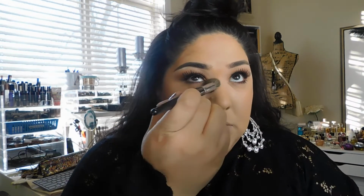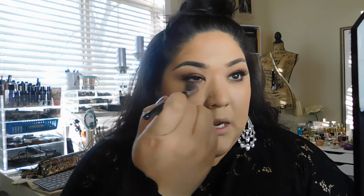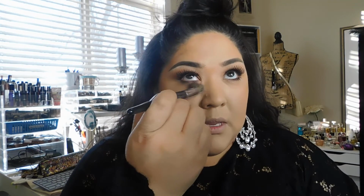Here I am going to buff it in a slightly, I guess, left to right motion. As I just said, don't do that. But here I am basically wanting my product to move with my skin. So that is why I'm doing a more left to right motion versus stippling. So once I feel like all of my shine has been absorbed, I'm going to go ahead and move on. Like I said, I'm going to try and do this as quick as possible, so that is why we are being nice and fast.